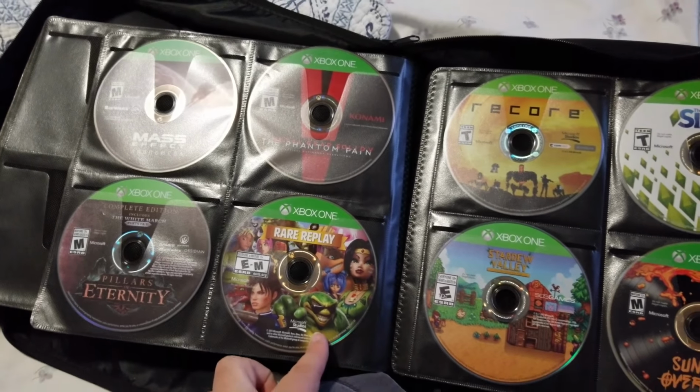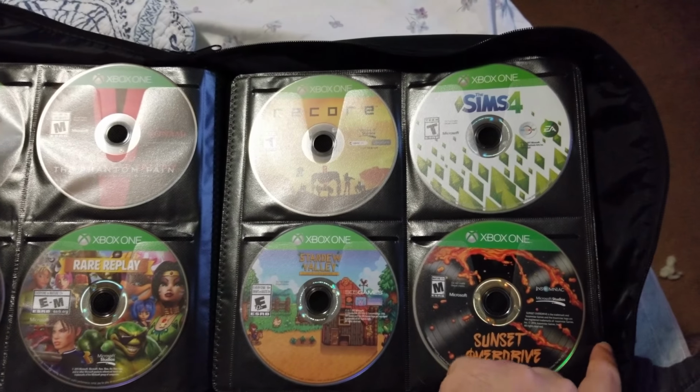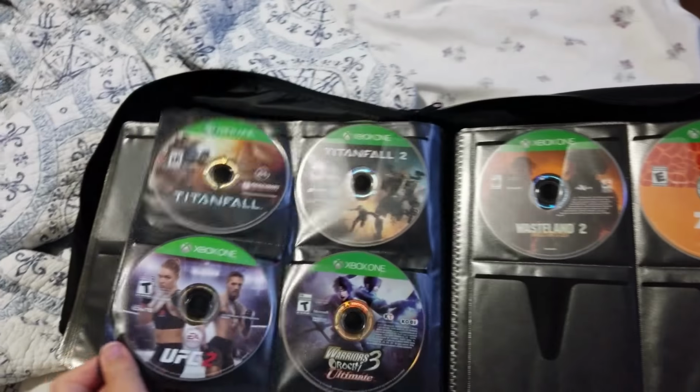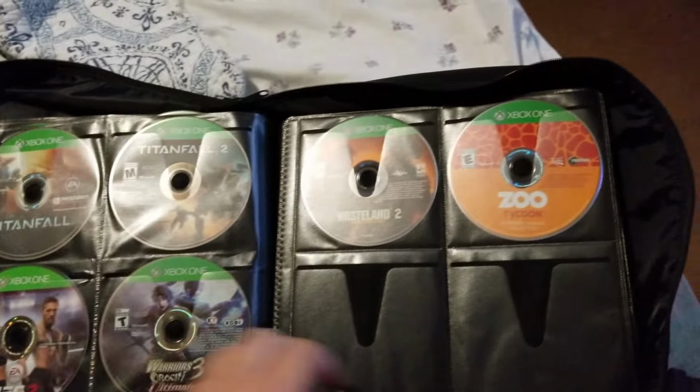Rare Replay, I bought the Xbox just for that game. Sunset Overdrive, underrated game. Titanfall, awesome game. Zoo Tycoon.